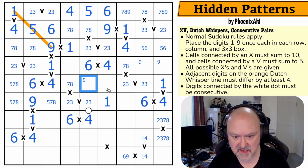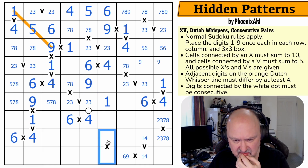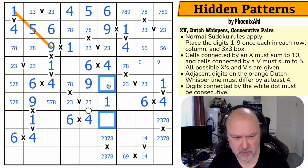That 9 is looking down saying not there. That's a 9. Actually, it is this X. It's got to be 2, 3, 7, 8. But I'm not sure how to resolve it. Maybe keeping the coloring would have been useful. There's a 5 in one of those two.